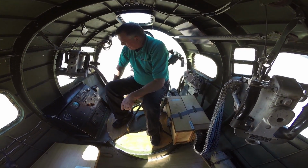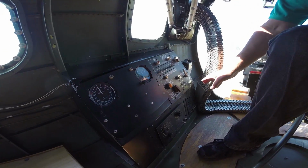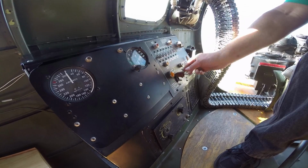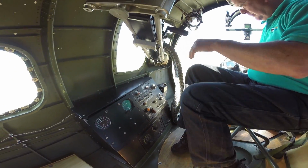And then this is the bombardier's control panel. So he could change the gun sights and all this stuff. And this is a salvo switch to dump all the bombs. And this is the regular dropping switch. But he had flight controls up here.